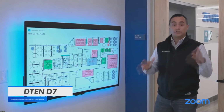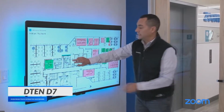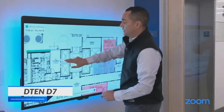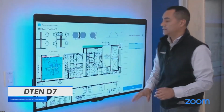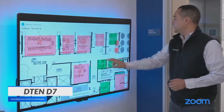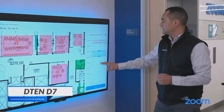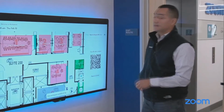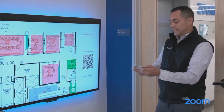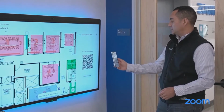And so here is a much bigger surface. So 55-inch to 75-inch. Again, just like the other one, I could pinch and zoom. And if I want to get to that Yosemite room, I simply click on it. I can reserve on the fly. Another thing we've done, which is really, really cool, is hot desking. So here I can click on hot desking, select the time, and how cool is this? Now I get the QR code. I can take my phone out right here, and just like this, I can go ahead and check in on the fly.